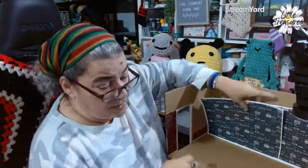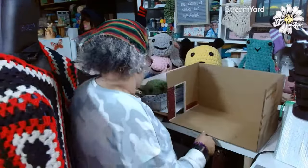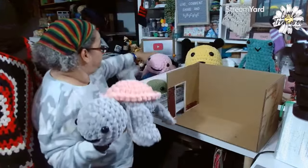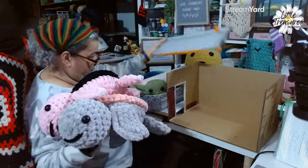Okay. Let me cut the white edges off, and then we'll start putting the paper in. Oh, my emotional support turtles are in the way. I need to get them out of the way. I need my cutter.